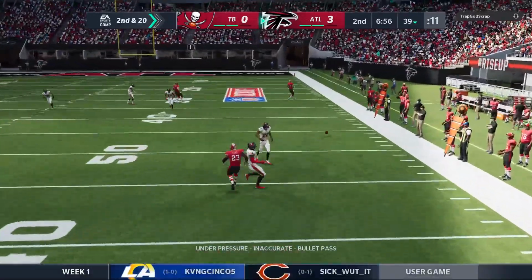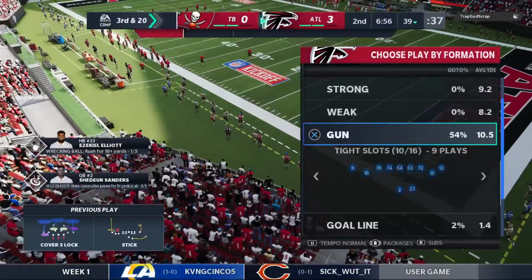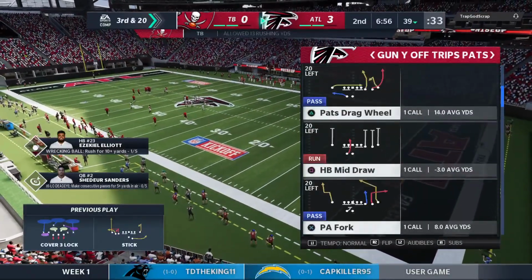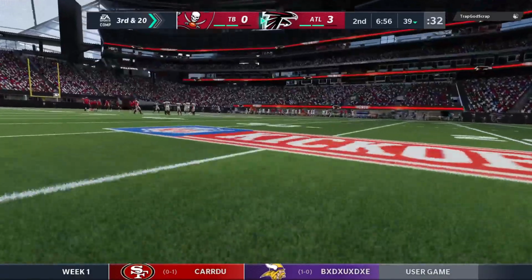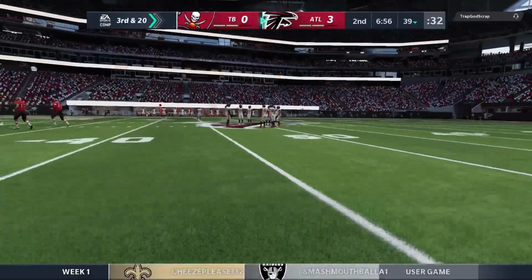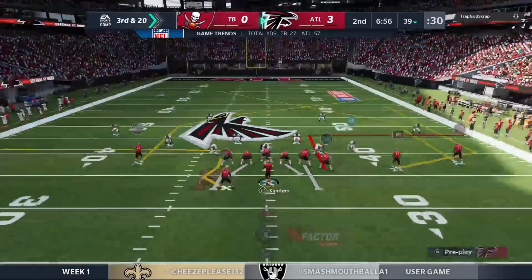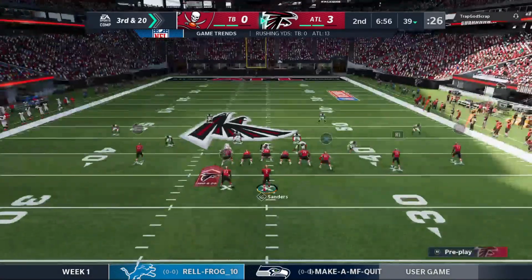Flushed out right, and this is incomplete. He was trying to get it to Ezekiel Elliott, but now it's third down. It certainly didn't appear that that's where he wanted to go with the ball initially, so he tried to get something out of it by dumping it off to his running back, unsuccessfully. An incomplete pass on that last play, and that means they'll need to come up with something here on third down.